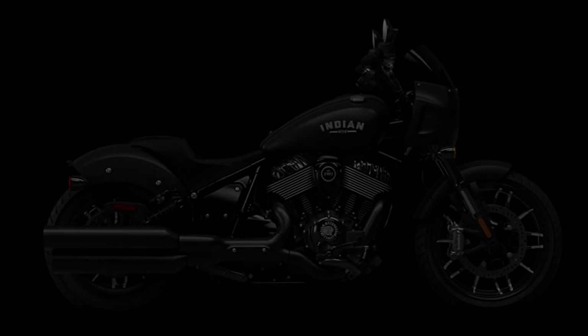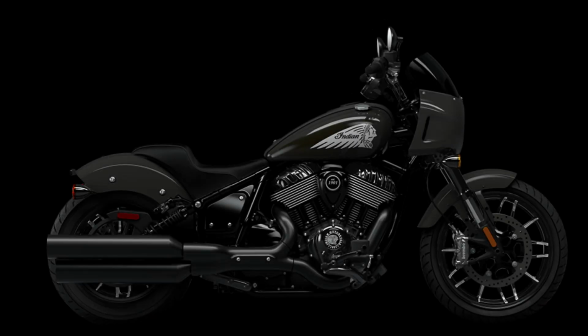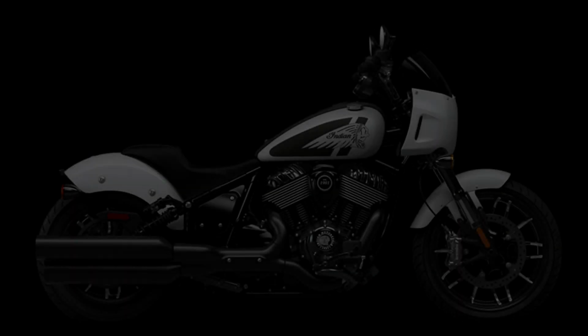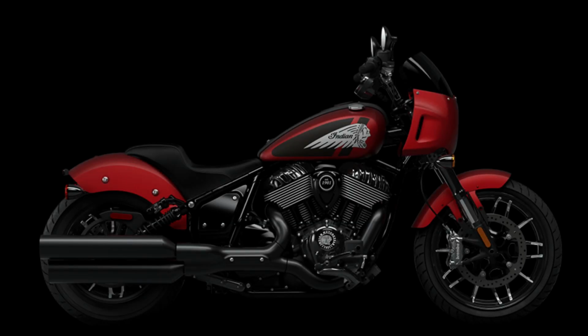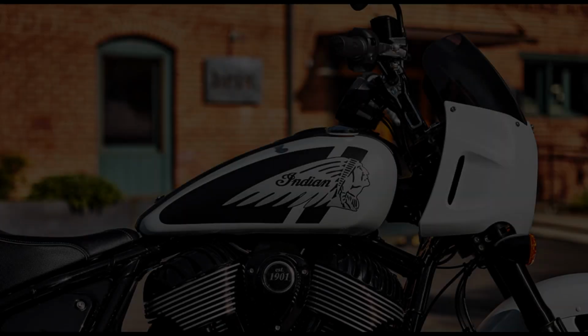Last of the Chiefs is the Sport Chief, which just came out earlier this year. It weighs 685 pounds and has 6.5-inch rise handlebars, so slightly lower than the mini apes. Also has a quarter fairing and has a 1-inch higher ground clearance and a 1-inch higher seat height to give it more aggressive lean angle. Price range is $20,000 to $21,000. Colors are black, white, gray, red, and smoky quartz icon. This one is up a full $1,000 from last year.